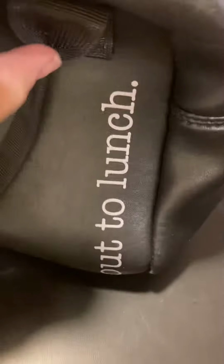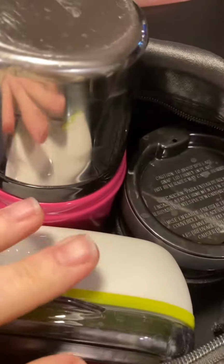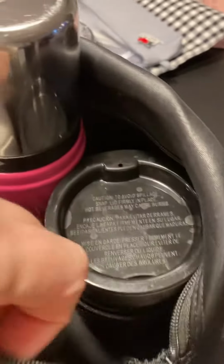I've had this for years. It just has a label on it, out to lunch. And so then I can take my container and add that into my bag. So I've got my fresh fruit, I've got my coffee, and I've got my container that I cleaned, which goes into my little coffee maker to make self-serve coffee. So I'm going to take this and bring that into my van for the day's journey.